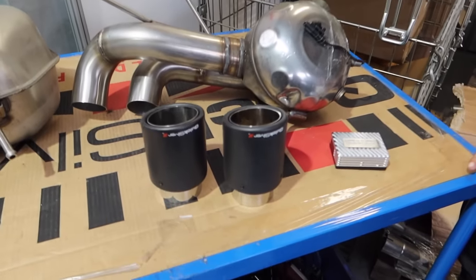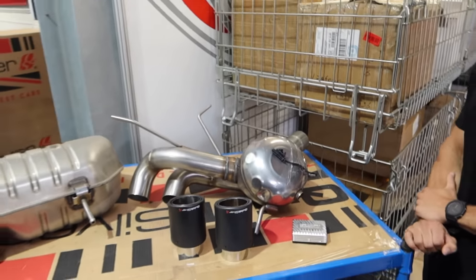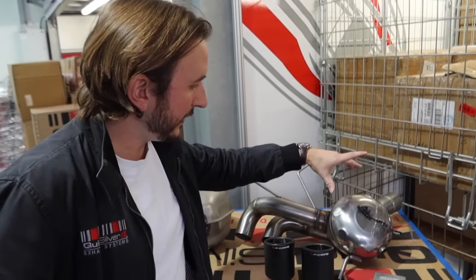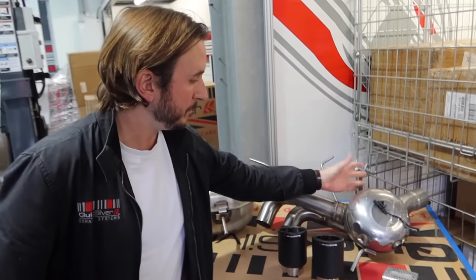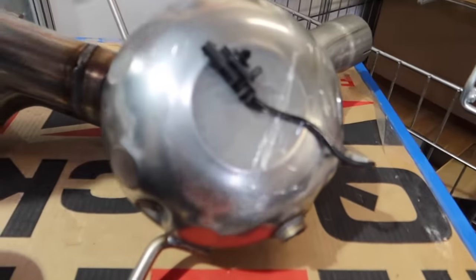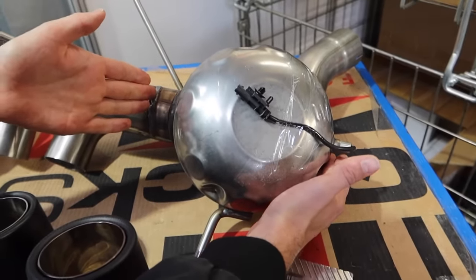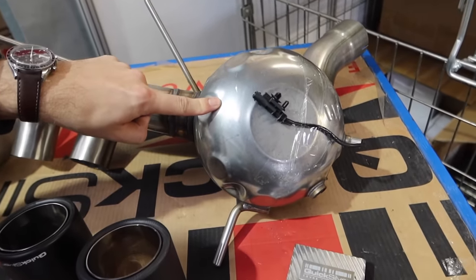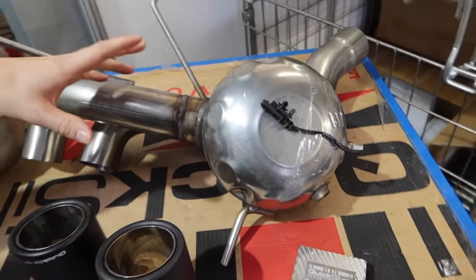Let's then talk about this. The tips are fairly self-explanatory. They look amazing. However, what's going on here? What is this? All right, so what we've got here is a Sound Architect speaker. This section of it, from this TIG weld to there, is a section we buy in from Eberspacher. It is the same speaker you would find in any diesel sound generator equipped Audi, Bentayga, that kind of stuff.